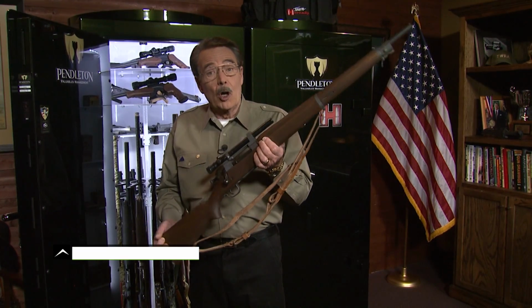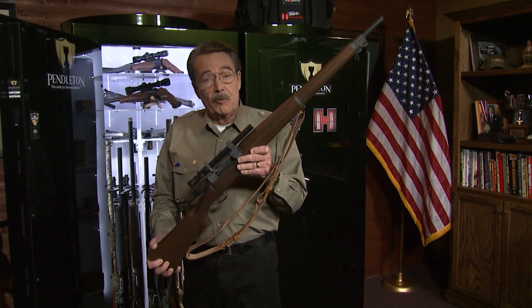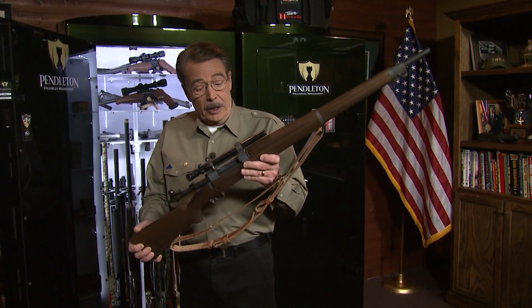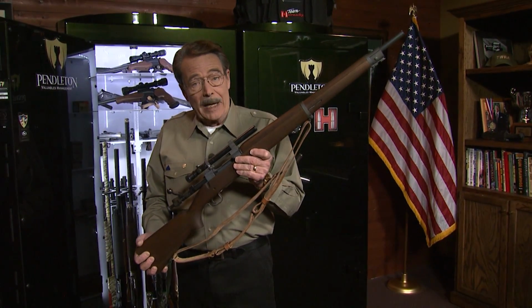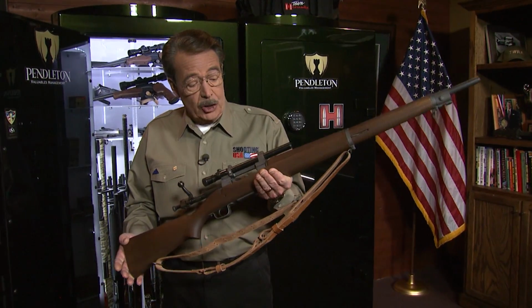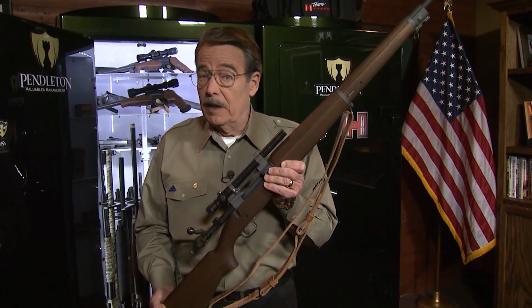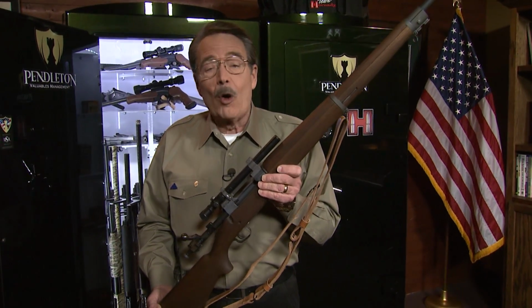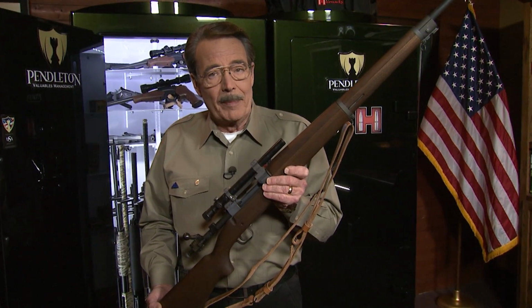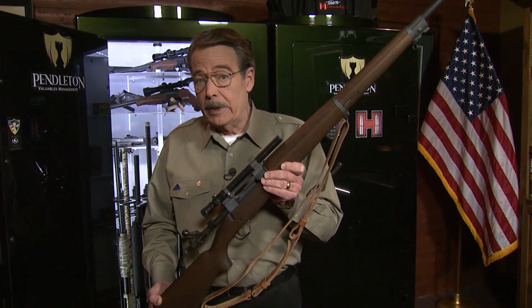The Springfield 03A4, the primary sniper rifle of World War II. Originals are now so collectible that you can buy a reproduction. But until recently, there was no place to shoot one in competition until the CMP, the Civilian Marksmanship Program, organized the Vintage Sniper Match for military rifles in service up to 1953.